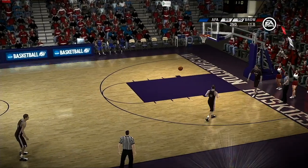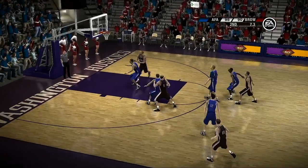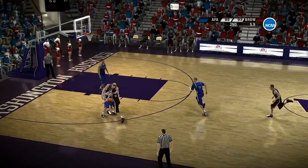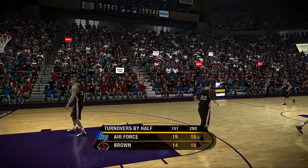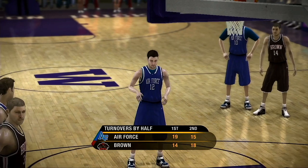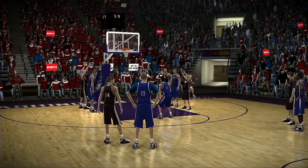Out of the timeout, Brad. 5 points separate these two squads right now. No one's leaving this building without a fight, Brad. And they continue to foul to stop the clock. Turnovers, Dick. They just kill you every time. I'll tell you, Brad, they sure do. You must keep the number to a minimum in order to maximize your number of shot attempts.